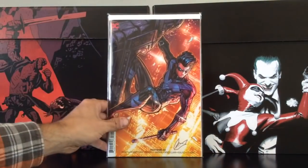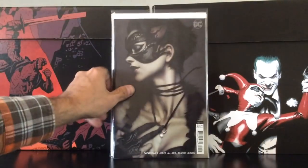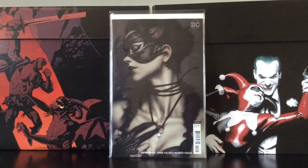Of course, I had to pick up Nightwing number 50. I'm a sucker for a good old-fashioned anniversary issue, and I had to see what the follow-up was after what happened to him in Batman. So, cool stuff. Catwoman number 4, the Art Germ B cover, just screams Halle Berry.